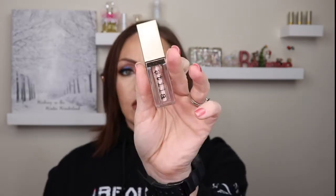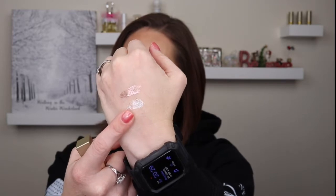It's just so pretty. Then I have 2 Stila. This is the Stila Glitter and Glow. This is in the color Wanderlust. I'm gonna have to swatch this one because this one is beautiful. So that one is Wanderlust, and it kind of has gold and pink glitters in it, but it is just beautiful. This as an eyeshadow topper is beautiful. This one right here is Perlina.